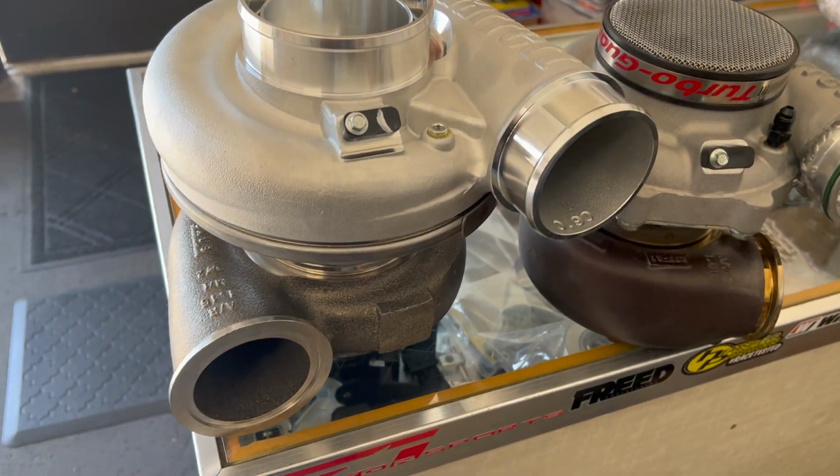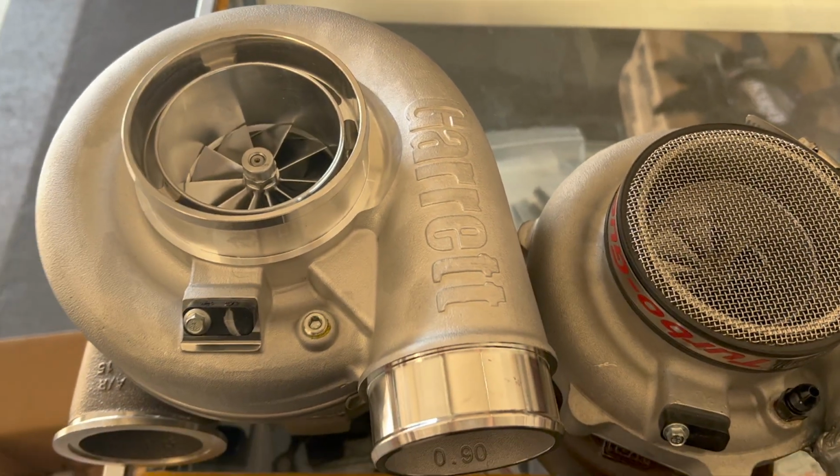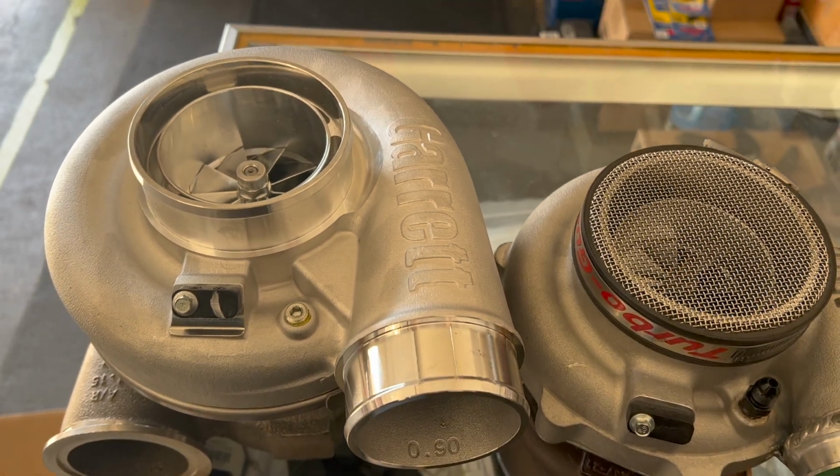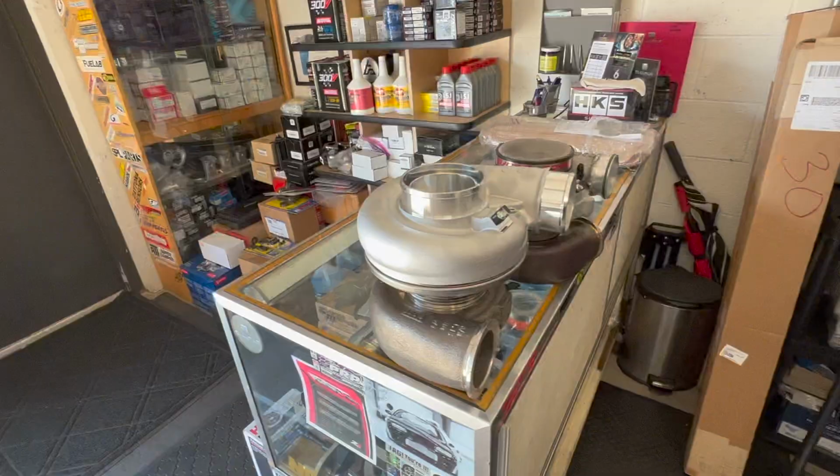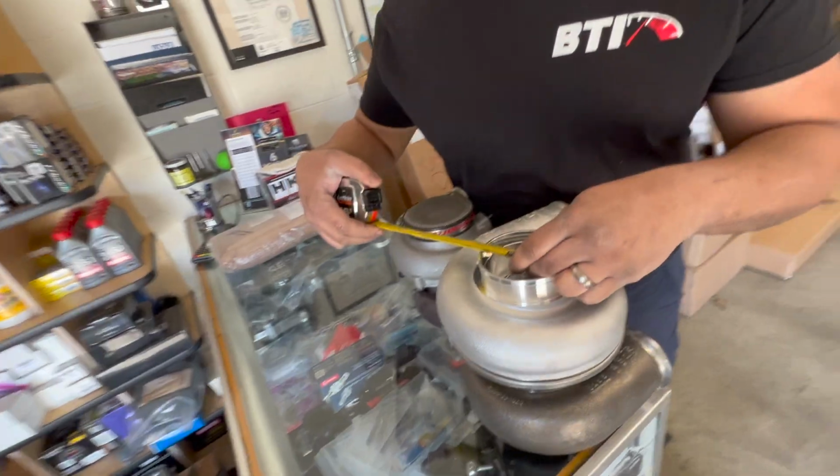This is the compact version. So what size is this? It's a G42 1200. G42 1200. Holy cow. So this is for Andy and the Cresta.